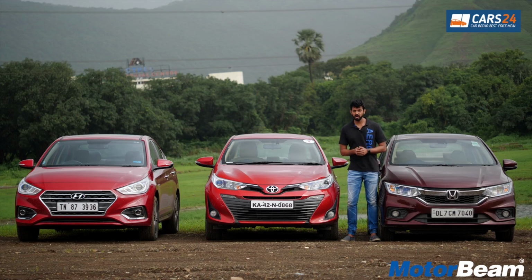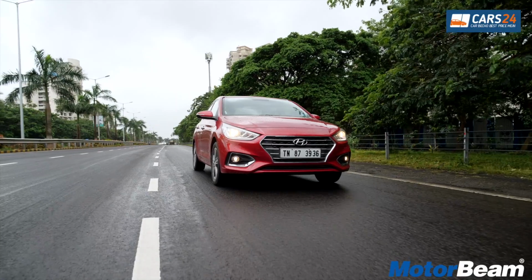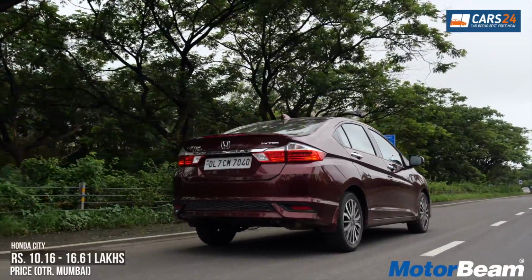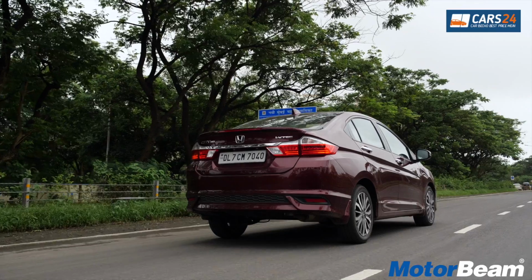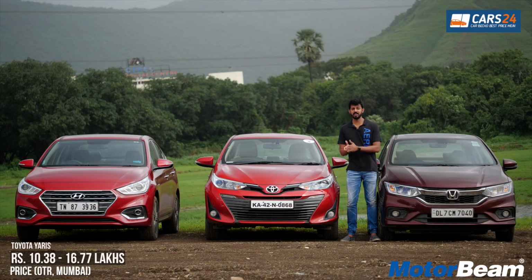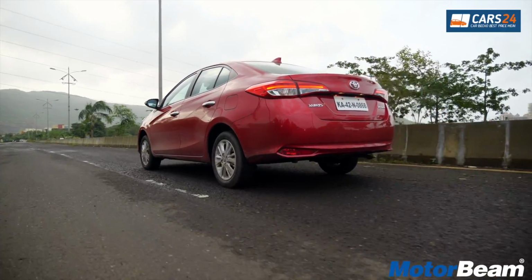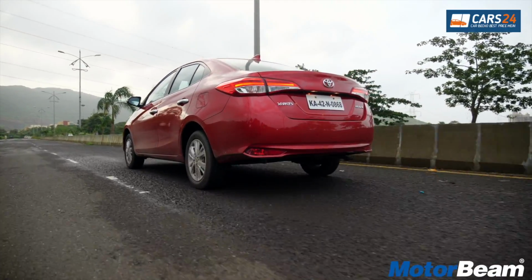The Honda City and the Hyundai Verna keep exchanging positions on the top, and there's a reason for that. The Verna offers splendid value for money. The City, although pricey, is by far the best car in the segment. Still, the Yaris neither offers value for money, nor does it offer the level of finesse of the City, and feels lackluster in this company.